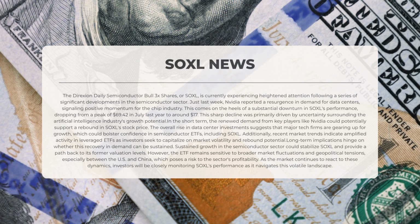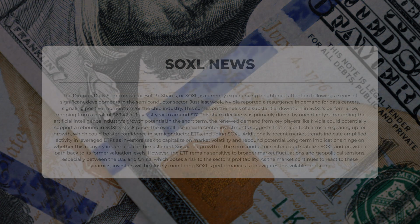Continued growth in the semiconductor sector could stabilize SOXL and provide a pathway back to its former valuation levels. However, the exchange-traded fund remains sensitive to broader market fluctuations and geopolitical tensions, particularly between the United States and China, which pose risks to the sector's profitability. As the market continues to respond to these dynamics, investors will closely monitor SOXL's performance as it navigates this volatile landscape.